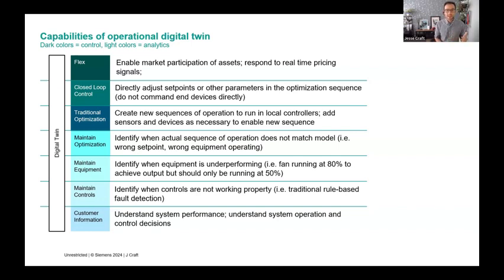When we talk about maintaining equipment, we want to understand when that equipment is underperforming. A value might be at its set point, but the device which controls that, like the fan, is working much harder than it should to achieve that outcome. And then the last one is maintaining the optimization, right? A value might be at its set point, but is that set point what it should be per the optimized sequence?